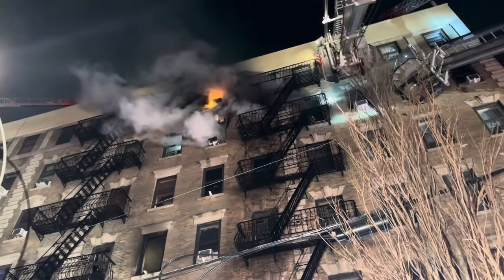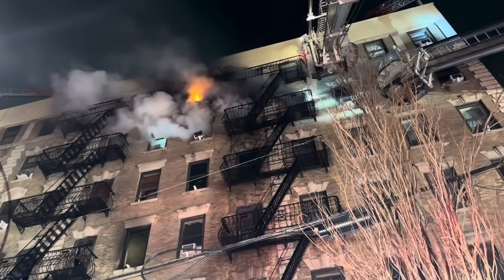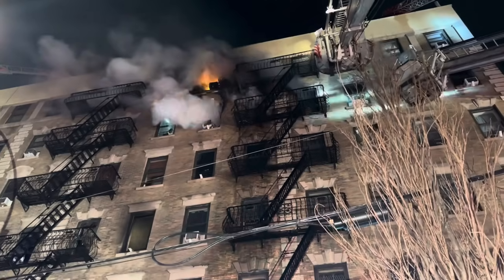Very hectic fire here. They had some kind of issue with the first line. I don't know exactly what was going on.